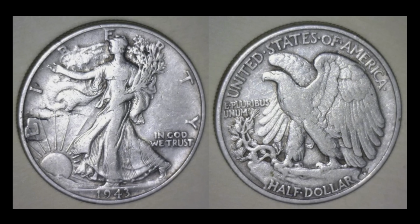Pretty neat one here. We take for granted our 90% constitutional silver, but this is a 1943 Walking Liberty with a lamination defective planchet issue on the obverse. You see the L in Liberty, it's kind of lifted up like a tab. Pretty cool. I mean, this is something that we generally don't pay attention to, especially again with 90%. We just buy it to hoard it for its silver content.